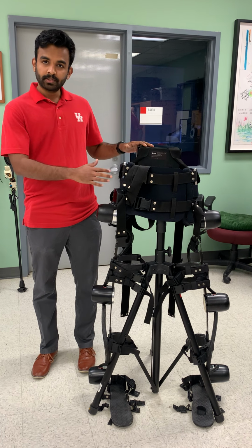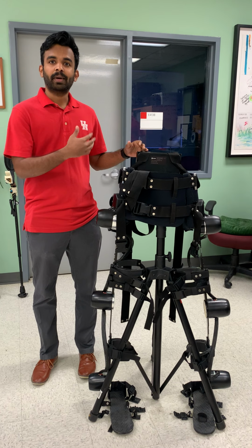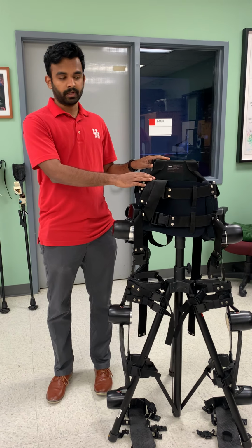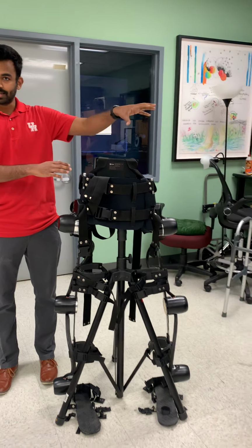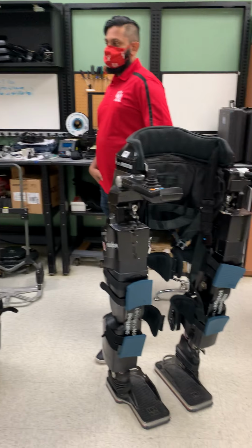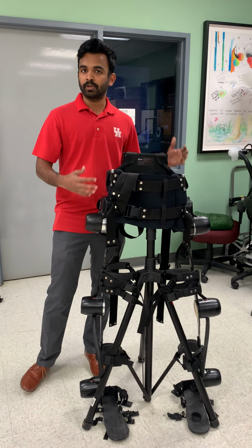One of the main concerns with developing the systems for helping with rehabilitation is the balance or the risk associated with falling, right? As we discussed before, the reason why it's bulky is it's self-balancing. That's why it's pretty bulky. But these systems have no modalities to prevent falls or reduce the damage from them.